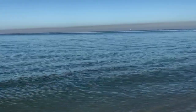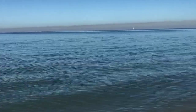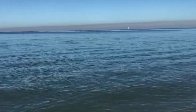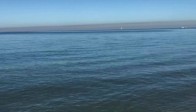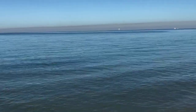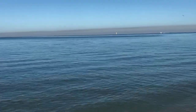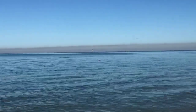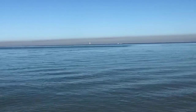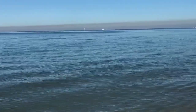A lot of times you'll see three, four, five dolphins swimming along the shore here. Where'd they go? They're getting away from me. That's the third sighting this morning. That was great. Where'd they go? They're out there. Oh, coming in a little closer. Did you see it right there? See, there was the baby. That was the baby that just came up.